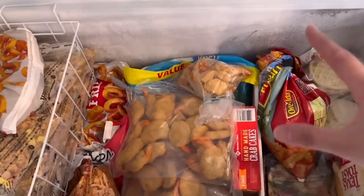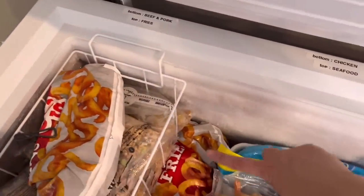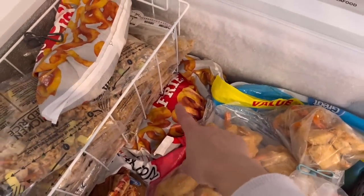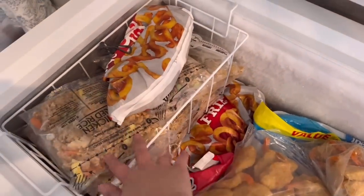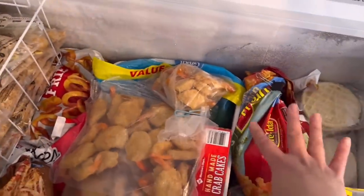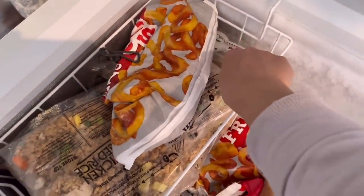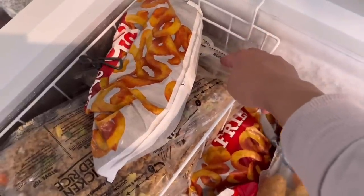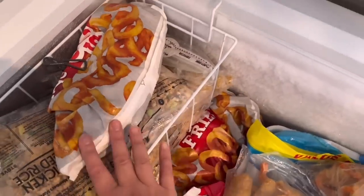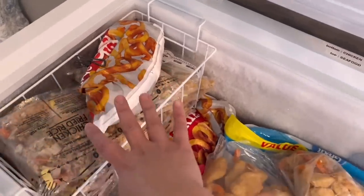Alright, you guys, so this chest freezer, as you see, it's really full right now. The bottom basket has all of our beef and pork, and then this basket has all of the potatoes and fries. This one just has the overflow that doesn't usually fit here. So we have the fried rice here, leftover corn dogs there. And then this one, I couldn't put it on the bottom because I would not be able to put this here if I do. So I just put this here on top for now.